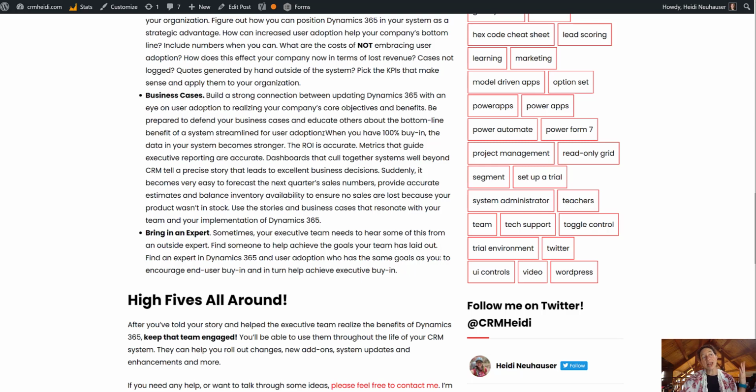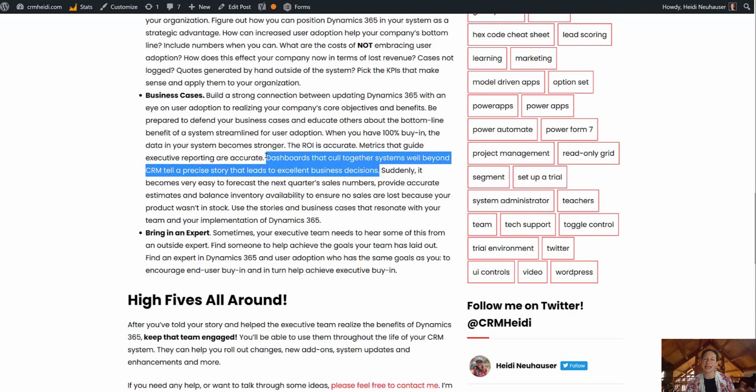So when you have 100% buy-in, the data in your system is stronger. That makes sense, right? The ROI is accurate. Metrics that guide executive reporting are accurate. Dashboards that you might have, Power BI dashboards or external dashboards that pull together systems way beyond the confines of Dynamics 365 alone, are going to start telling a very precise story that leads to excellent business decisions from your executive team.